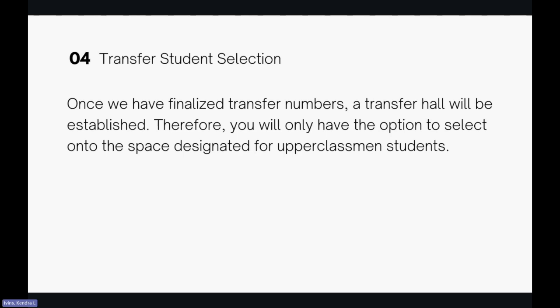So one last note just before we move on to preparing for the fall itself. Transfer students have a slightly different process, but once we finalize our numbers with our transfer students, we're going to actually identify a transfer hall on campus. So therefore, you'll only have the option to select from the rooms in that actual hall if you're a transfer student. So that is just something to note for those folks.